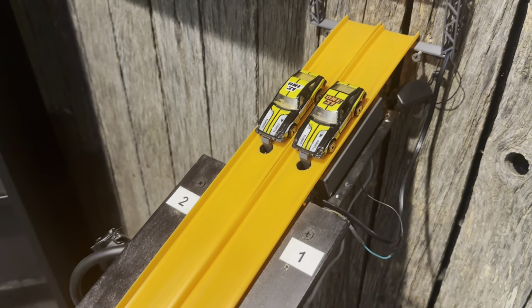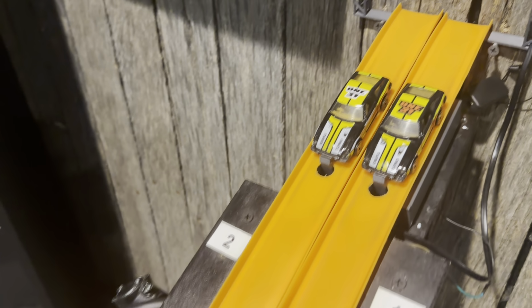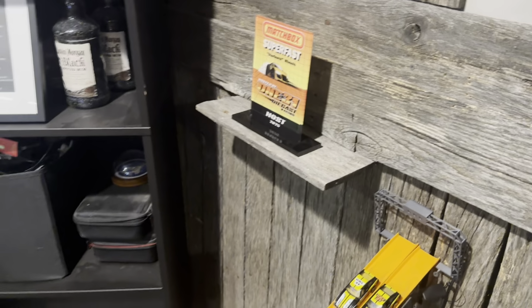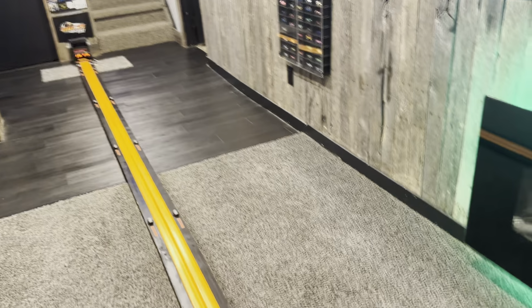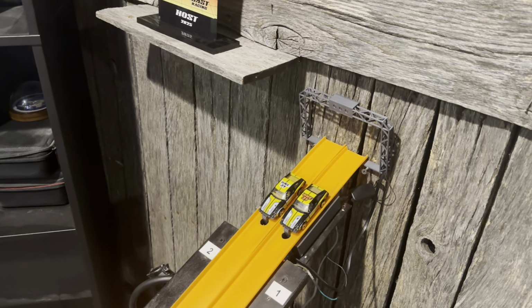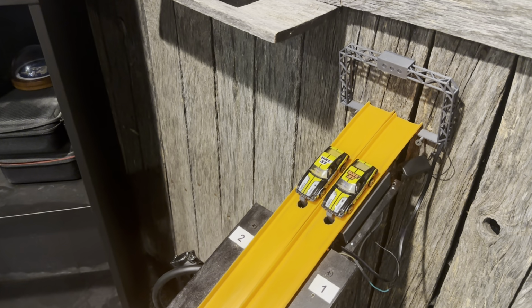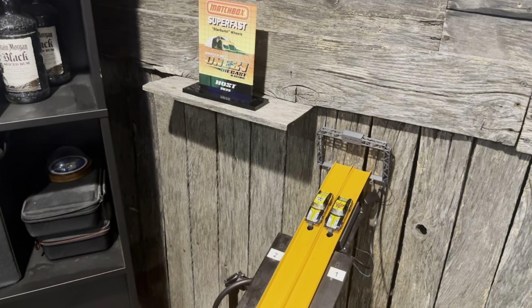Lane 1 is Clay with 131 with the orange sticker. Lane 2 is going to be Kyle with his AMG with the white sticker. So we're going to run them down twice. Fastest time wins. Put it in the live chat in comments if you're watching live. Thanks for all watching, and here we go. Ready? Race 1 between Clay and Kyle from 131 Diecast Racing.